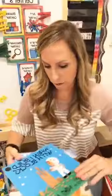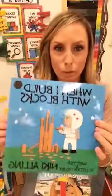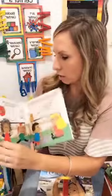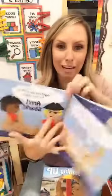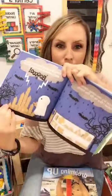So for the block center, I don't know if you guys know this book, but this book is amazing. Go grab it off Amazon. It's called When I Build with Blocks. It's about kiddos in a classroom with wooden blocks on the shelf, and it talks about how they play in the block center every day. And then look, they use their blocks and they use their imagination and they build different things. So how cool is that, right? It's showing them all the different things they can build.